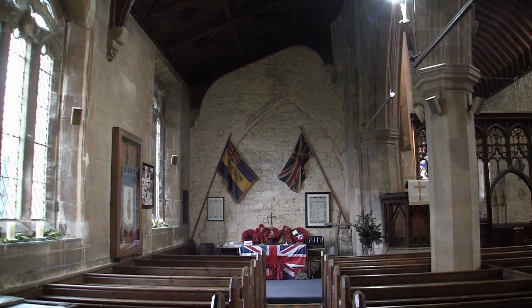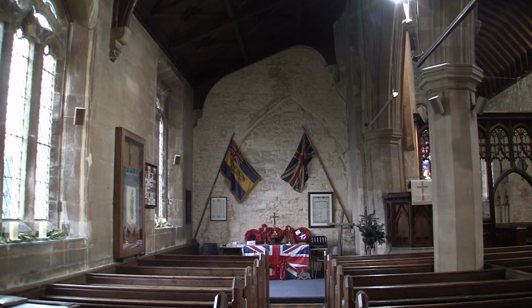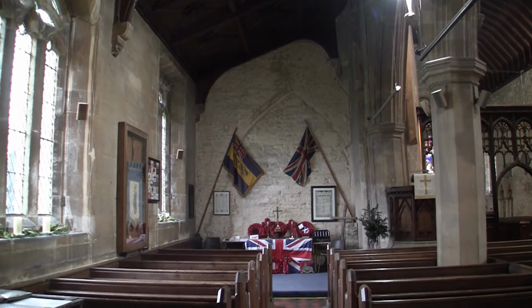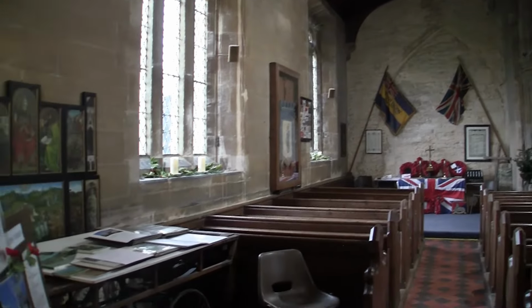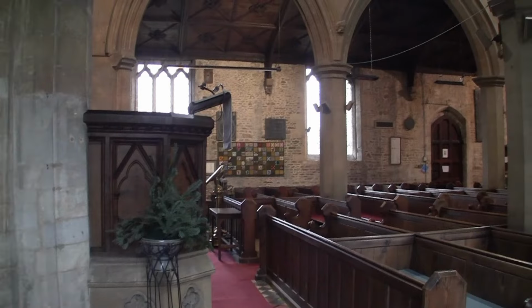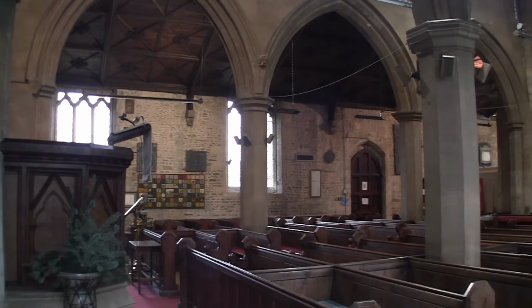Here you can see the northwest pillar and arch over the organ, dated to 1180, probably the oldest parts of the church. In 1858, a severe gale brought down the north wall. Yep, another gale. The north aisle was restored and the door to the rood loft stairs was blocked off.